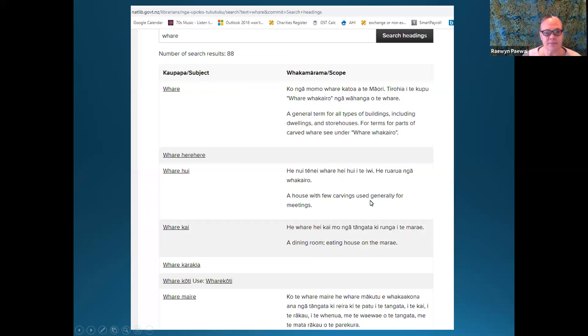So if you were to do a search, and in this case I've typed in whare, you will get a list of things that come up with the word whare. And then your choice is to click onto the one that you think is appropriate, after perhaps reading a scope note or whakamārama, and find out where that sits in terms of its tahuhu, as well as heke.